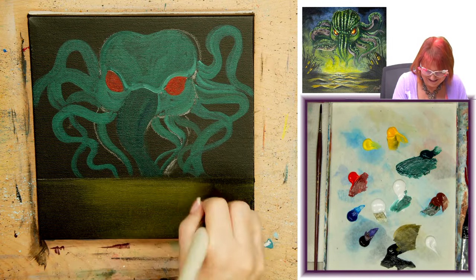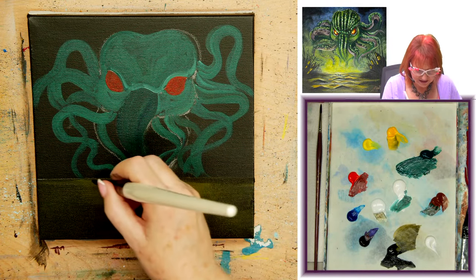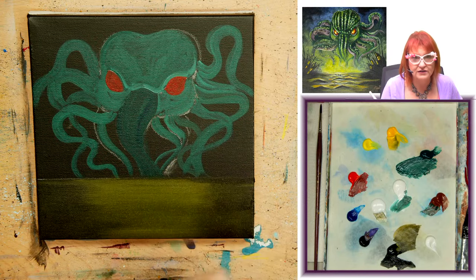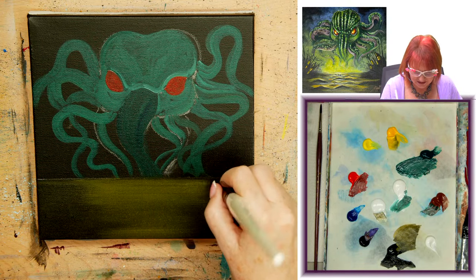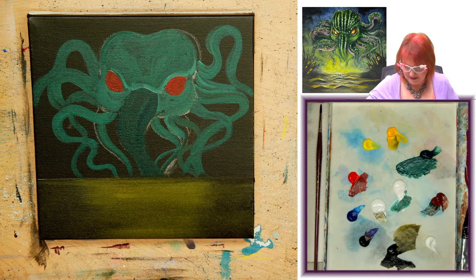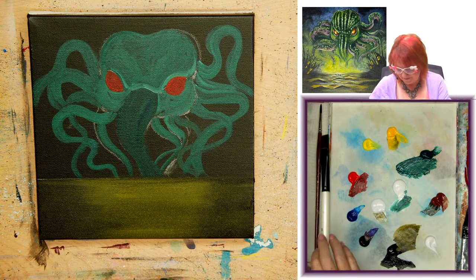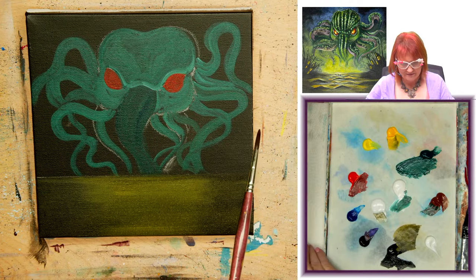I'm fine. Doing fine. I brush horizontally because the horizontal nature of it is going to help it feel like water. It needs to be horizontal to feel like that. You want things to be as level as you can make them. Now that that's dry, I can put that little brush to the side and kind of pick up my round again.